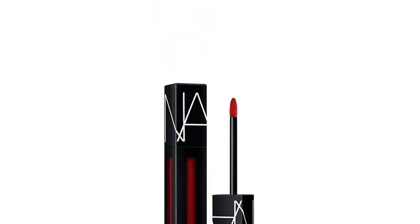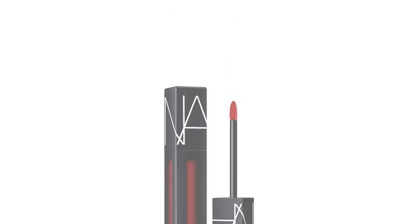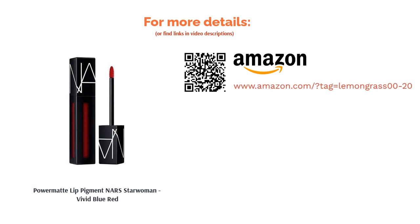beloved colors is Starwoman. One reviewer mentioned that the lipstick needs to set and dry on your lips first, or it will smudge your teeth. Many other reviewers complimented that the color pigment was vivid and did not smear at all, after setting.